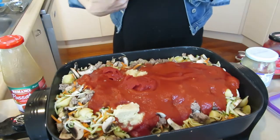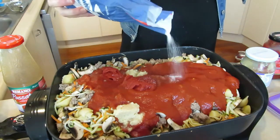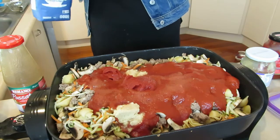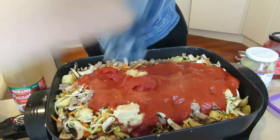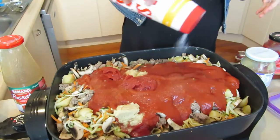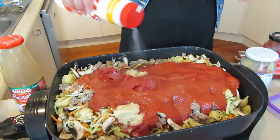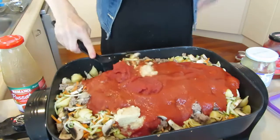Okay. Now you always gotta add some sugar to pasta sauces. Trust me, if you buy pre-made pasta sauce, there's sugar in it. And that's for a reason, because it's delicious. Okay, let's stir this up and see what's happening.